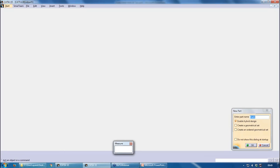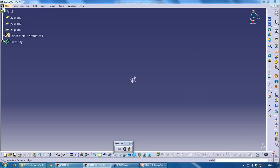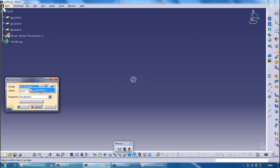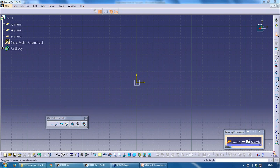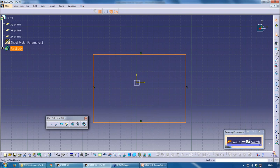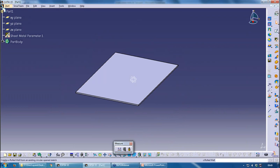Let's just create a new part. I'll show you how quick and easy it is. Create a sheet metal parameter. Let's accept the defaults. Create a wall. Don't have a sketch. Create it on the fly on that plane. And I'm a believer in simplicity. Let's just choose a rectangular section. Okay. Now I'm going to create a swept wall. So it's a user flange.